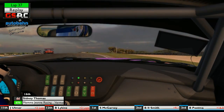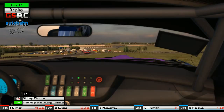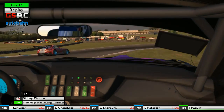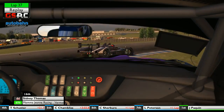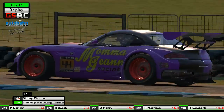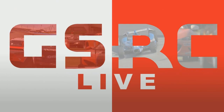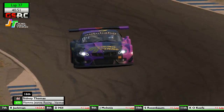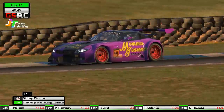Not an uncommon mistake to make. Here we go. But sideways through the grass and managing to keep it from looping around as it comes down the hill. That's a good feat. Nice job, Sidney. Save of the day to Sidney so far. Still a lot of racing yet to go for someone to steal that away from that Mama Jean racing machine.